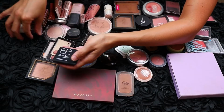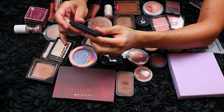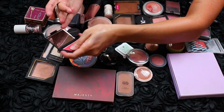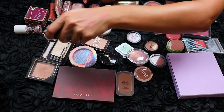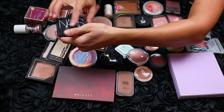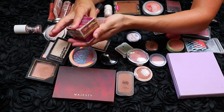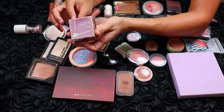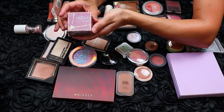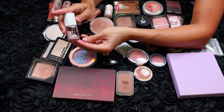Then for the 3 products in my makeup basket this week, I have the NARS Orgasm X, and this is new for me. This was in a haul video recently, and it is very pretty. You know, NARS blushes are just amazing. So yeah, definitely, of course, keeping this, and it is in my makeup basket this week. And also in my makeup basket is the Benefit Hoola Bronzer, and I've had this for a really long time. I'm really trying to finish it up, so definitely keeping that, hoping to finish that up sooner rather than later. And then this here as well is also in my makeup basket.